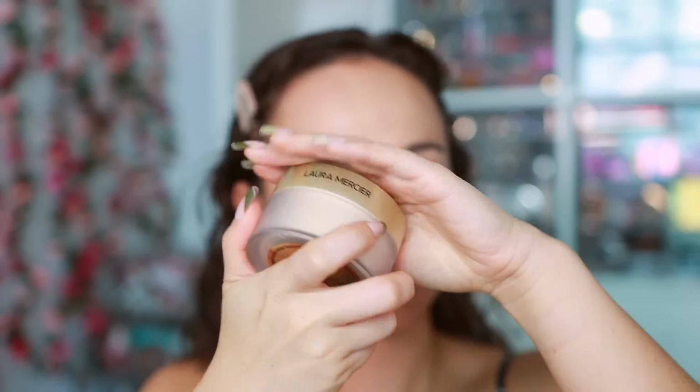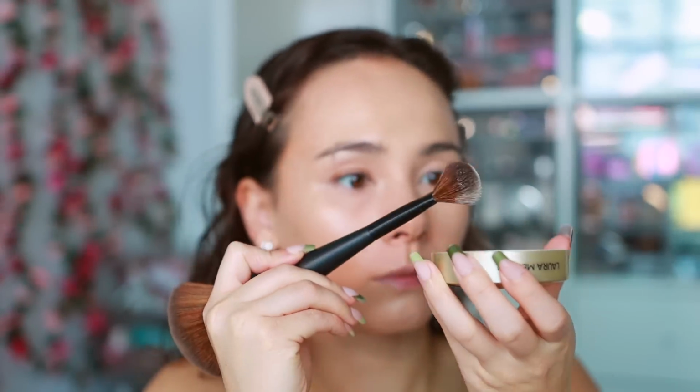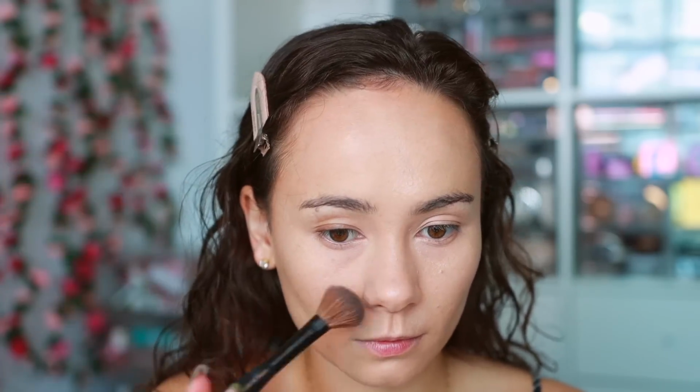Like this was back in the day one of the best powders, and even now comparing it to the market of the current day, this is still one of the best setting powders. I honestly forgot how blurring it was. I probably didn't even notice because when I started using this, I was so young. I didn't need my skin to be blurred, but now that I'm older, my skin is a little bit more porous, I see how this really lays it down.